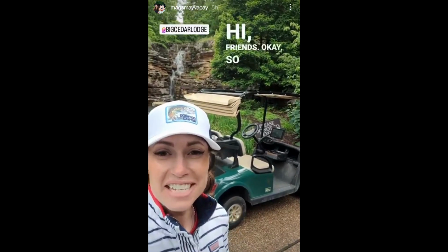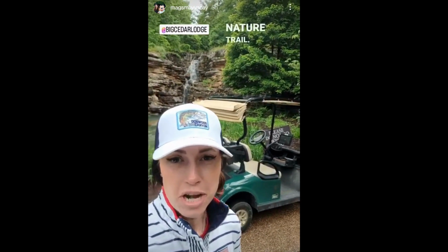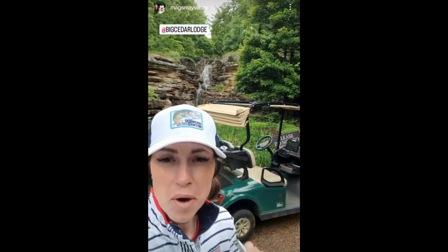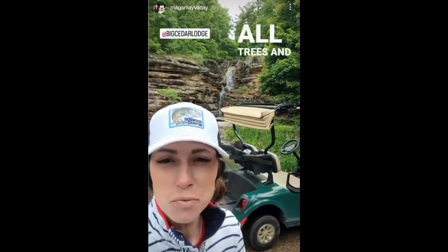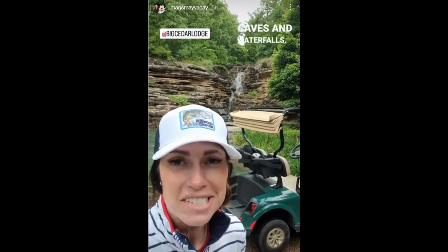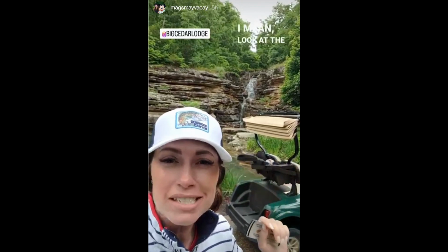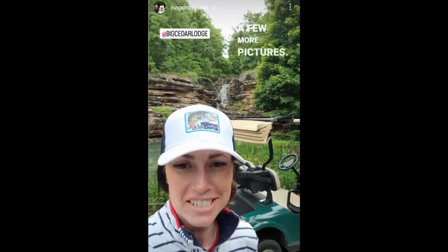Hi, friends. Okay, so today we are at the Lost Canyon Cave and Nature Trail. This is such a fun activity. You get these electric golf carts and you go on this trail that is like all trees and rocks and caves and waterfalls. It is probably one of my favorite things to do here. I mean, look at the scenery, you guys. It's absolutely beautiful. Can't wait to show you a few more pictures.